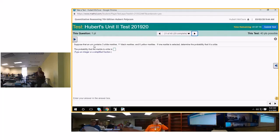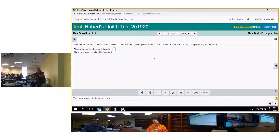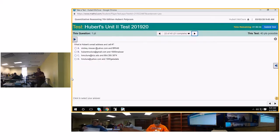Suppose that an urn contains 3 white marbles, 11 black marbles, and 6 yellow marbles. If one marble is selected, determine the probability that it is white. 3 out of 20. Okay, 3 out of 20. I need to go back and revise this test. There's the one that everybody misses.